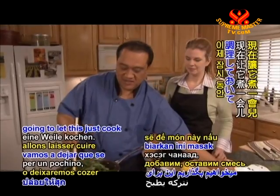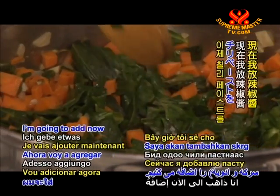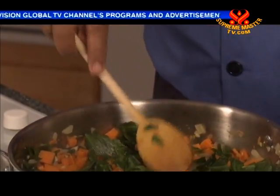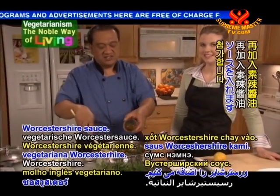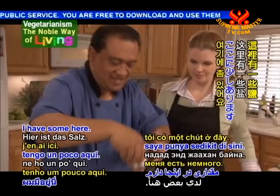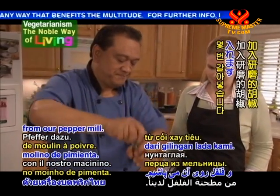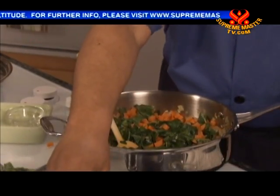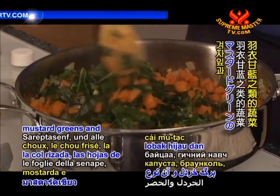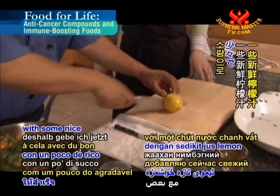Now we're going to let this cook for a little while, then we'll add our chilies and our Worcestershire. I'm going to add now our chili paste to this. We'll add our vegetarian Worcestershire sauce. Now, do you add any salt or pepper? Yes, we're going to add just a little salt. This is sea salt that I'm putting in. Okay, and we'll give it a couple grinds from our pepper mill. There you go. Now I find that collards, kale, mustard greens, and those types of vegetables really taste good with a little squeeze of fresh lemon. So I'll finish this off with some nice fresh lemon juice.